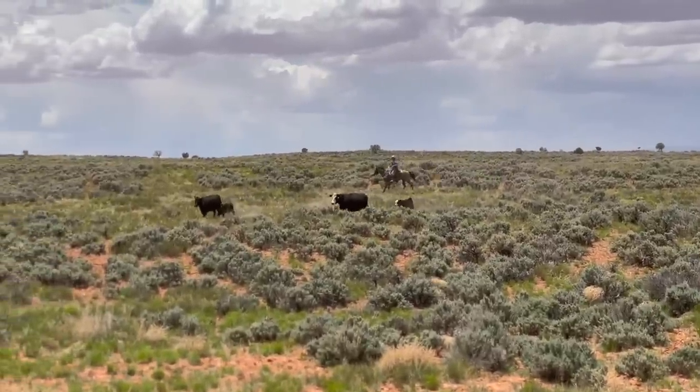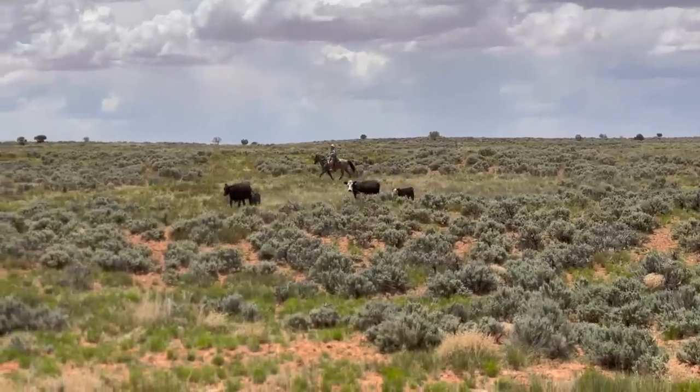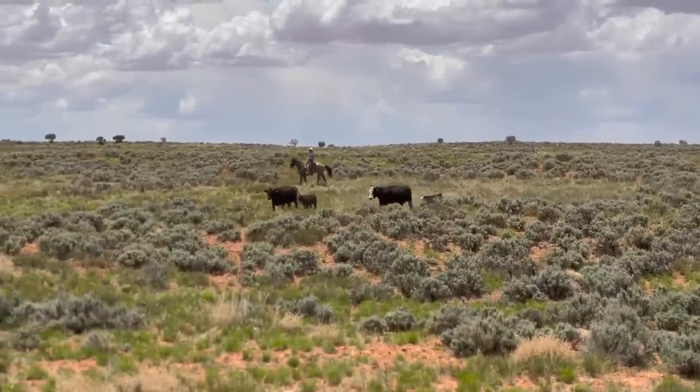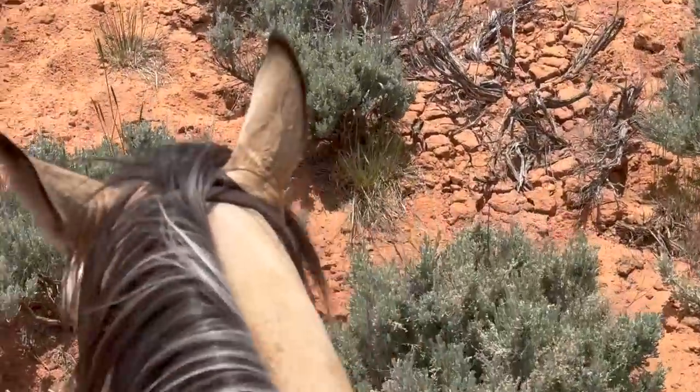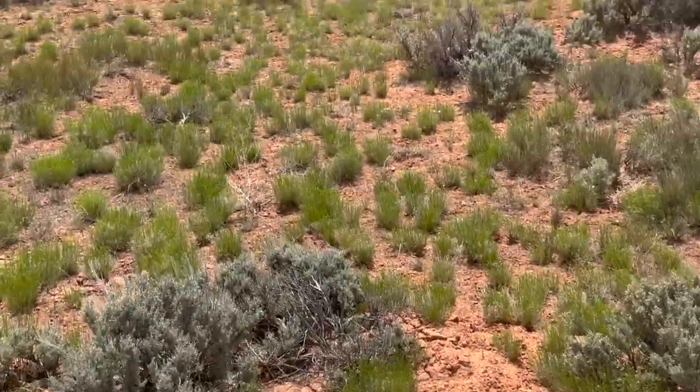But we've had him out a couple times since he got here, and he's just been pretty impatient. I wouldn't say he's hot, but just a lot of energy, lots of push, lots of go, kind of got his head in the air. But he just needs a job, needs lots of miles.